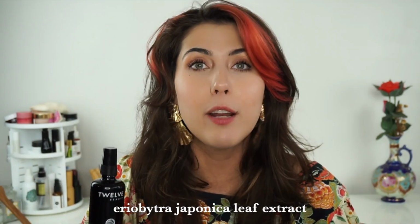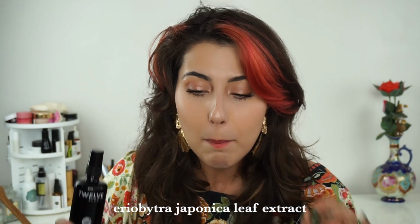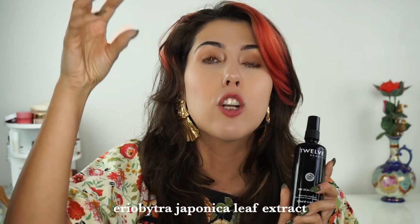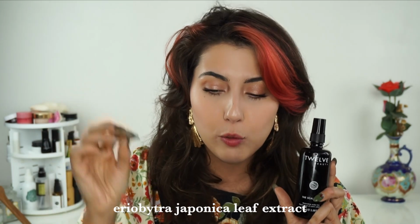And it is formulated with a word that I am not going to pronounce, but in this ingredient there is cortisolic acid. And this cortisolic acid actually increases hair growth and inhibits DHT. And DHT is the hormone that is associated with hair loss, which is so big brained and crazy. I'm going to link the product down below so you can read up on it.